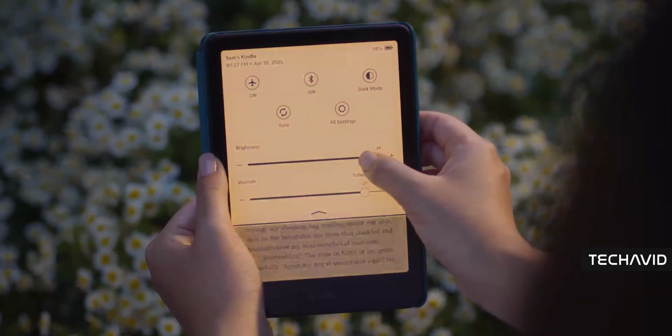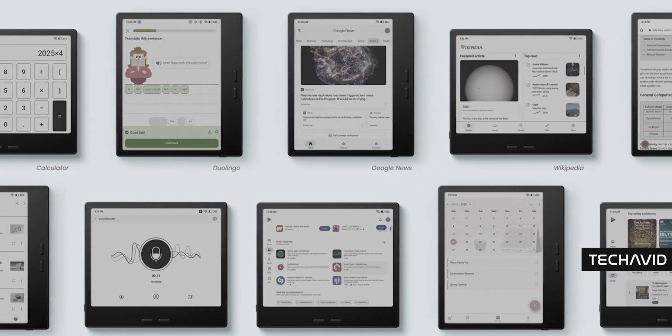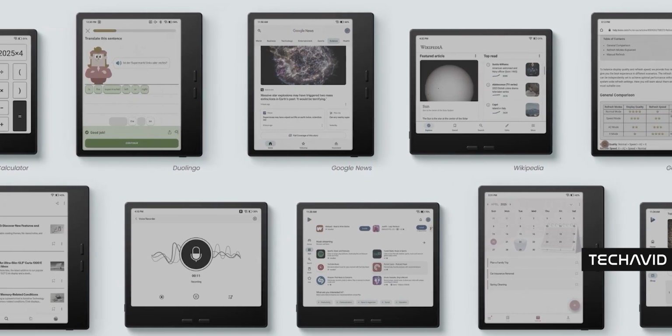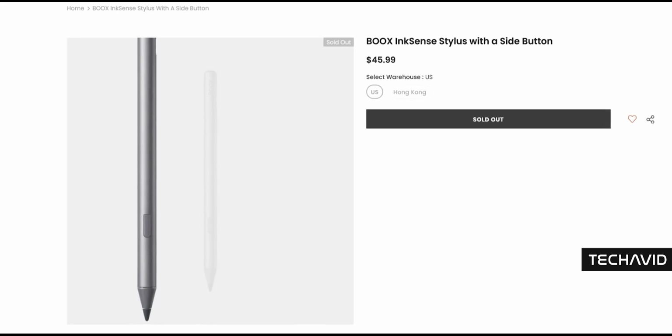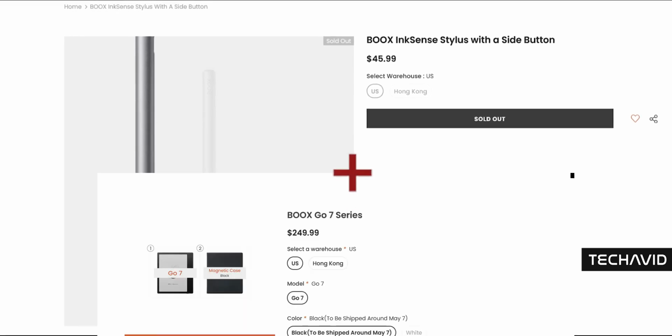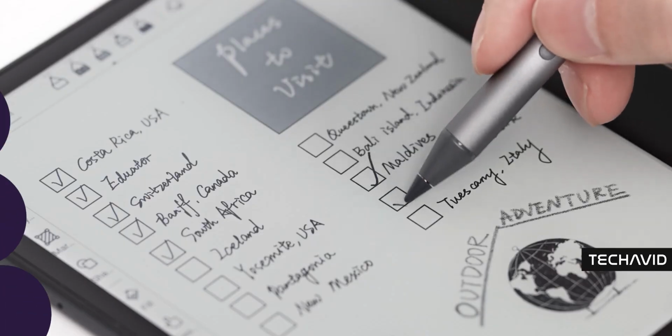But if you've got a bit of wiggle room and you're curious about what else an e-reader can do, the Boox Go 7 is absolutely worth checking out. Just know this, the stylus isn't included. That's another $46 on top, bringing the total to roughly $300. So if you're going all in with the pen, that price gap really opens up.